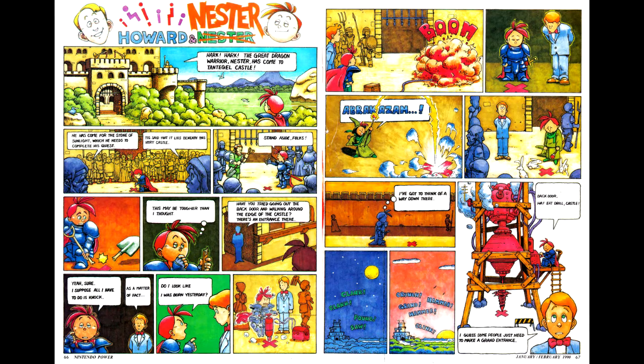In Howard and Nestor, Howard has come to Tintago Castle, searching for the Stone of Sunlight. Now, he could use the side door into the castle's dungeon, as Howard suggests, but nah. Anything worth doing is worth overdoing poorly. This, thus far, is the best Howard and Nestor strip. It's going to be tough to top this.